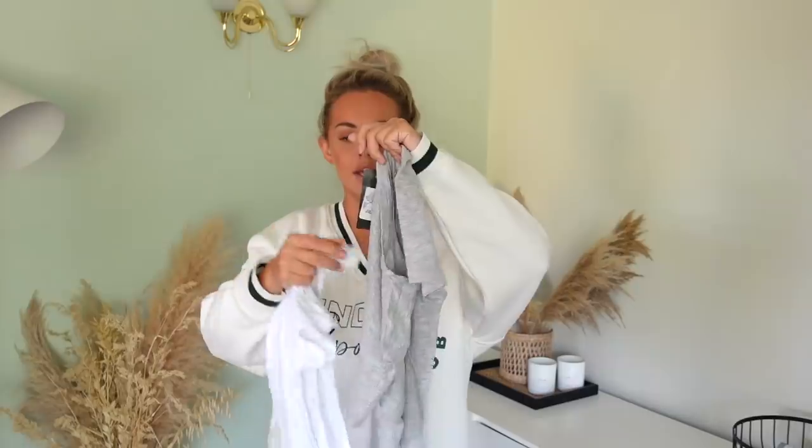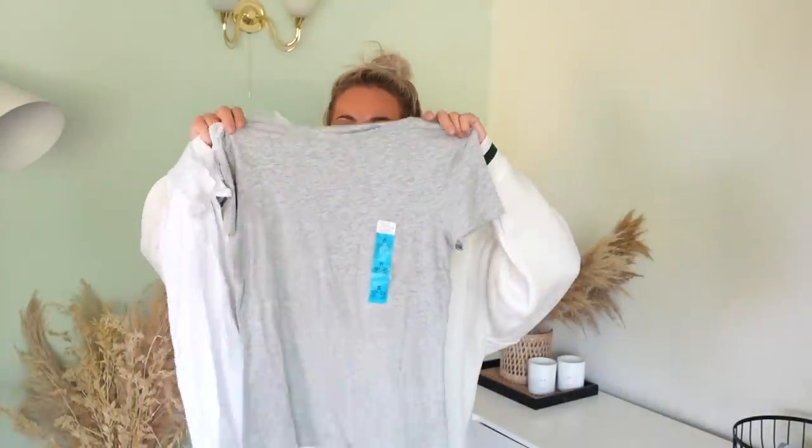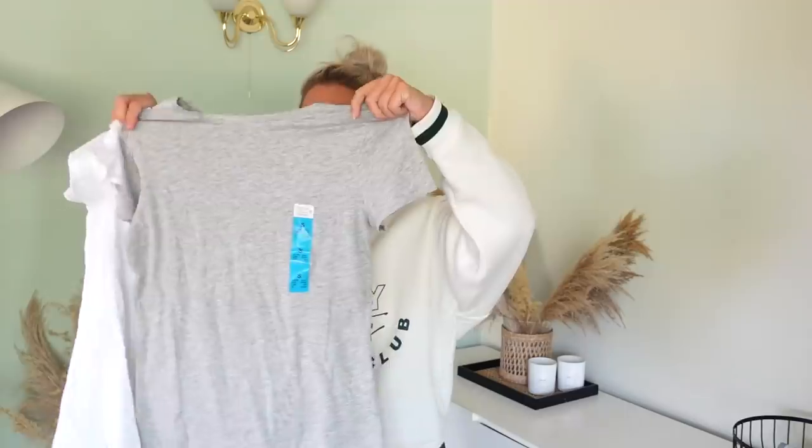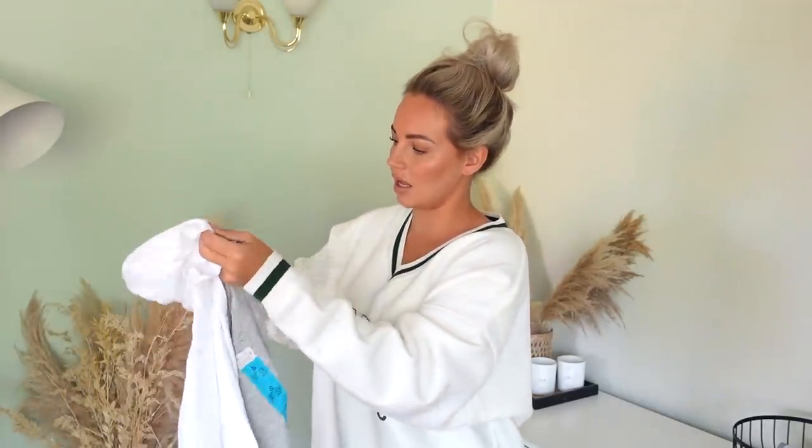So I got a couple of basic t-shirts. This one was £2.50, just a white t-shirt. And then the grey one was also £2.50. And I got a small because I feel like they're meant to be quite fitted. And these just come in handy, don't they? For whatever, really. They can be worn with a nice outfit, like dressed up nicely, or they can just be for every day.